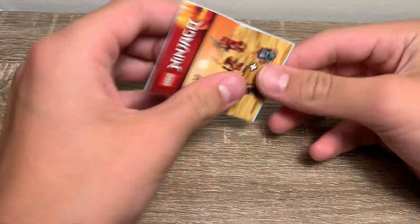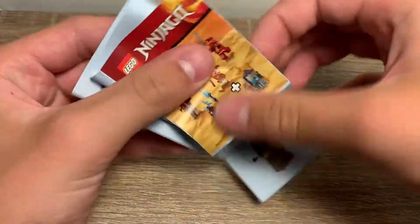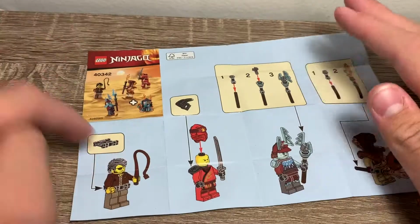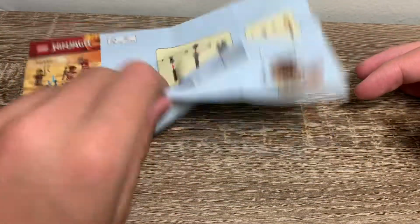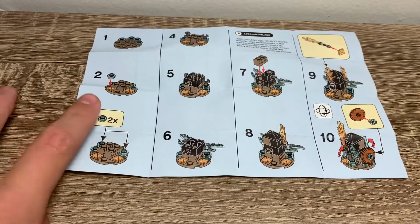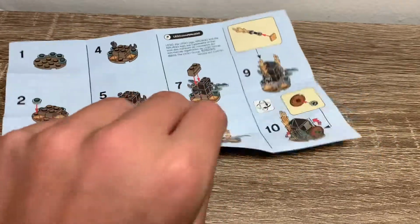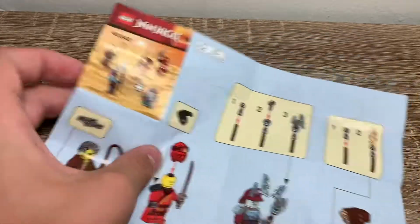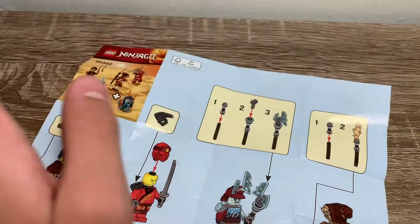For the instructions, they just have like the fold out one. So once you fold it all out, you have the front, which has how to build the minifigures, and then the back, which has to build the weird side build. But that's it for the instructions. No ads, wasn't really expecting any ads, and then just that's the front of it.